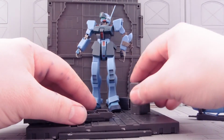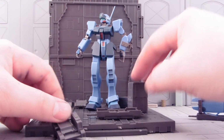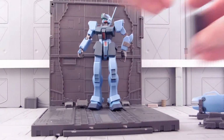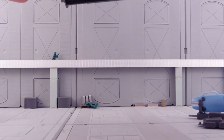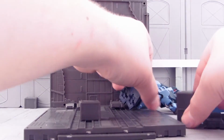They fit together, kind of like Legos, just a little bit. Just drive this guy by itself. So I like the accessories that it has. They're great. You can see in the huge hangar that I've built as my background for my reviews, I got a few of those crates in there.